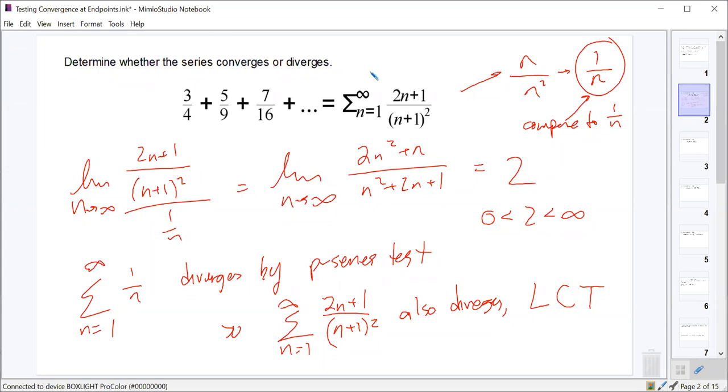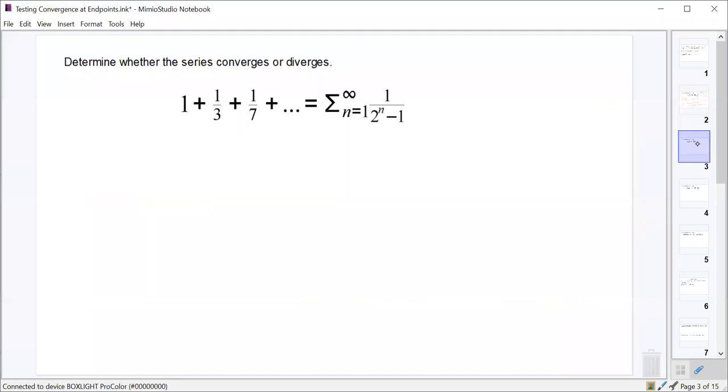If we're going to use the limit comparison test, I'm going to make sure we're being careful with all of this. All of these terms are all positive terms, right? So that's criteria that we need to have. Both 1 over n and 2n plus 1 over n plus 1 squared have all positive terms. So once again, you can always take the absolute value if you need to, but nice when you don't have to.